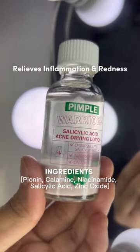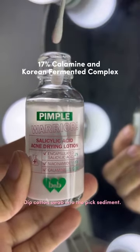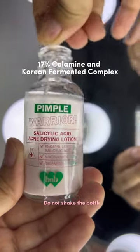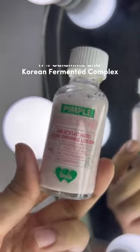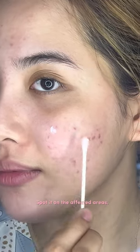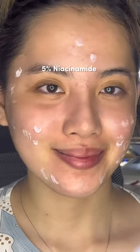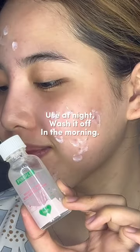It relieves inflammation and redness. That has a 17% calamine and Korean fermented complex na re-reduce niya ang redness and nakakalm down niya ang painful inflammation caused by acne. It also fades acne scars. Meron itong 5% niacinamide na nakakatulong i-minimize yung appearance ng post-acne scars.